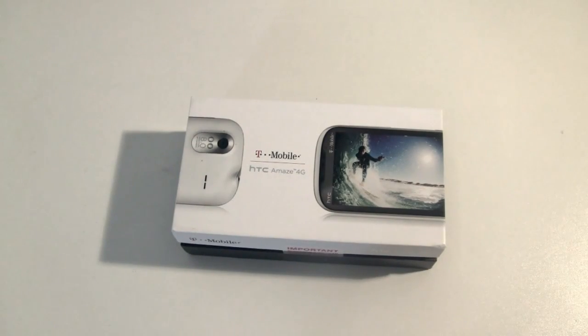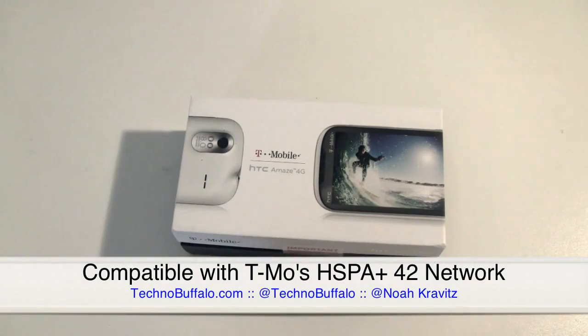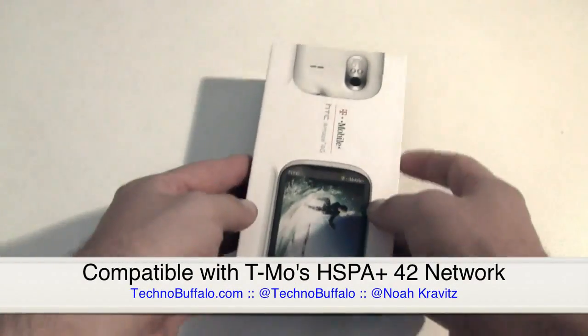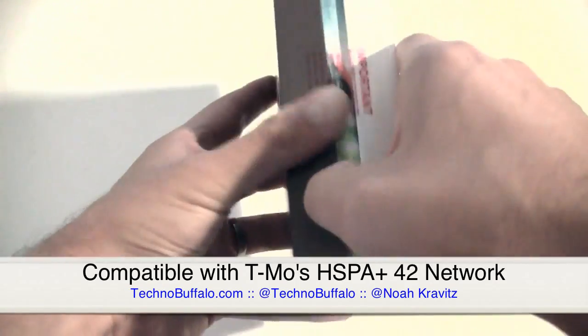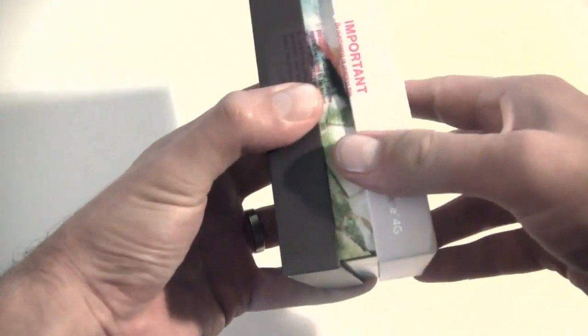Now that's still the expected price. I suppose that could change by the 12th. I'm filming this on the 7th. But that's what they're saying, $259.99 on contract after rebate. Thanks to the folks at T-Mobile PR for lending us this phone.